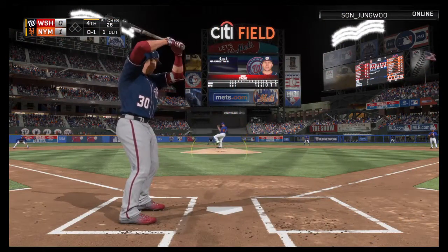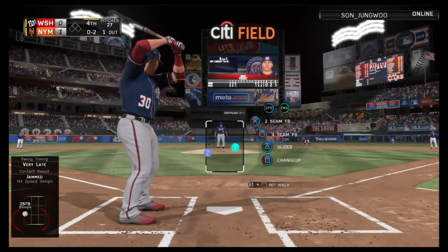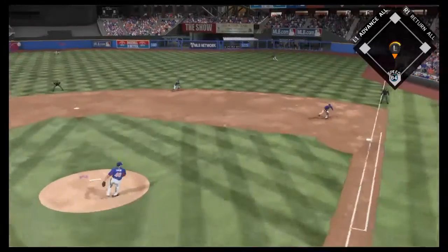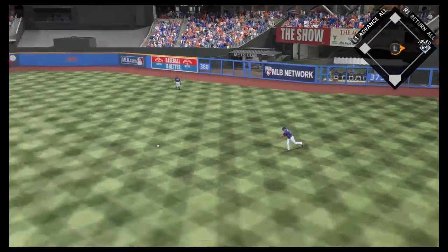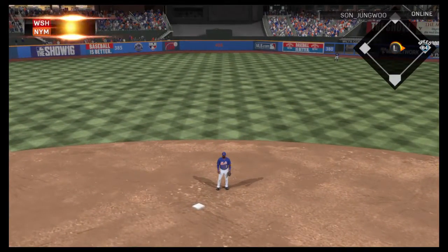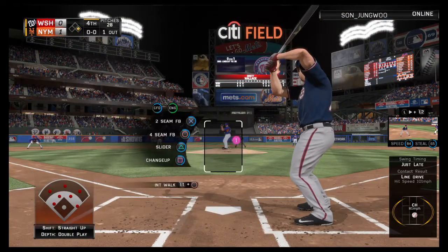The 0-1 delivery. Breaks his bat as this one's popped up. Loney in foul ground. Both teams with just 2 hits apiece thus far. Hit hard towards second. That gets down, and he's got himself a base hit. Brett Wallace stands in for the second time. Hit it hard, but lined out in his first at-bat.